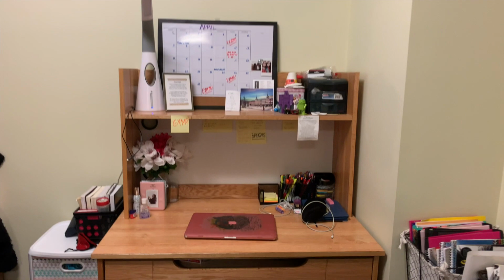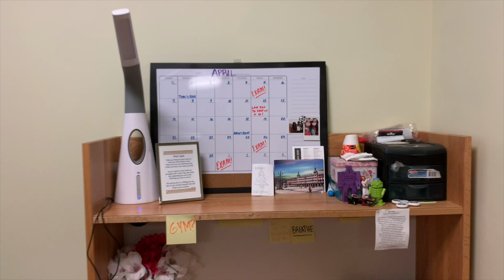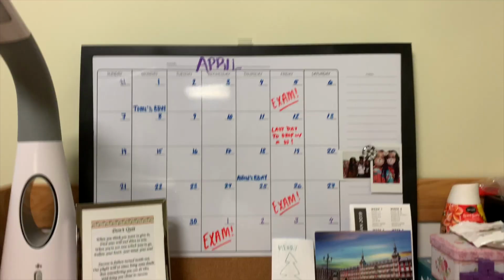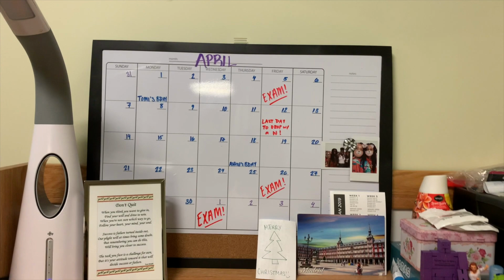So this is usually how it ends up being, including those books over there. But starting on the top shelf, we have a lamp, which also has this cool feature that I never use, but it's still cool, of a fan. Like, what? But anyway, here is a calendar that lets me know of everything that's upcoming.